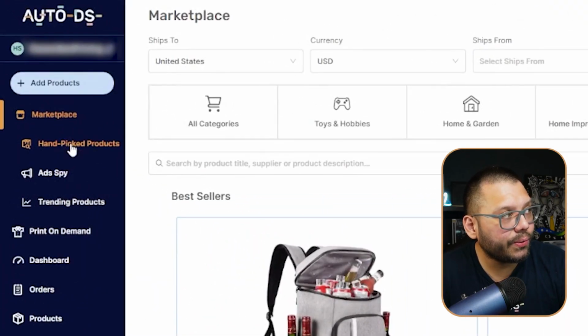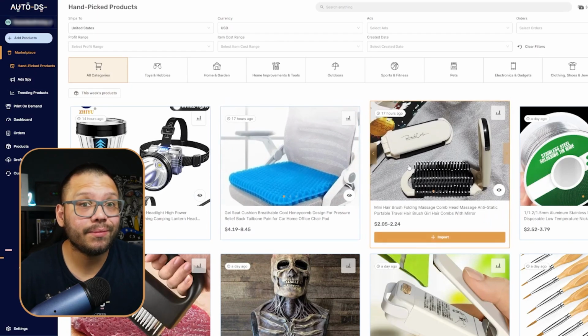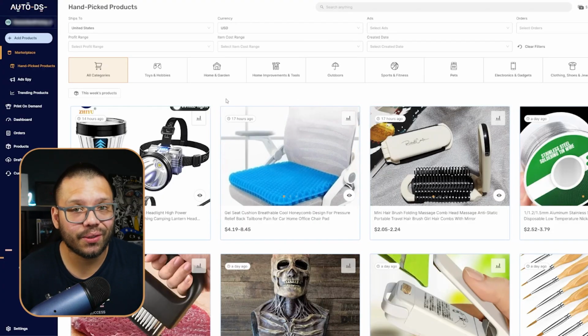Besides that though, you also have a few other options to choose from. We can go to the handpicked products section, and here you're going to find all of the different products that are legitimately handpicked. These are products picked out by expert dropshippers with specific criteria in mind. On top of that, these products have also been trending in the last month or so, so these are trending products that are currently best sellers.